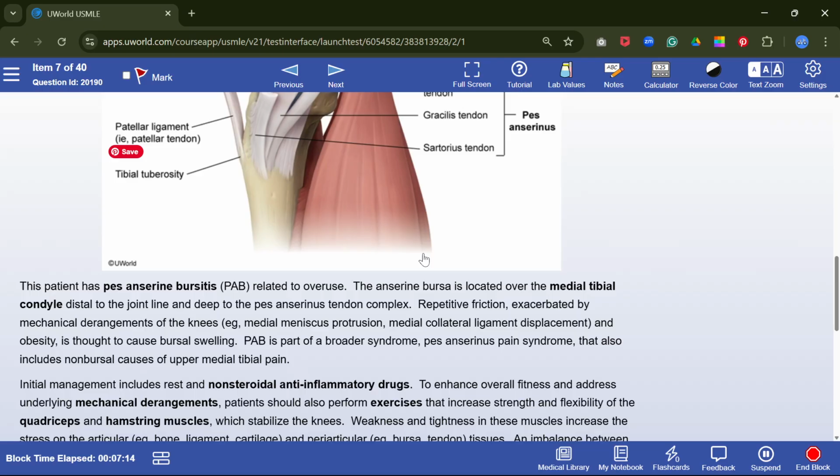Pes anserine bursitis. This patient has pes anserine bursitis related to overuse. The anserine bursa is located over the medial tibial condyle, distal to the joint line, and deep to the pes anserine tendon complex. Repetitive friction exacerbated by mechanical derangement of the knees, medial meniscus protrusion, medial collateral ligament displacement, and obesity is thought to cause bursal fluid.